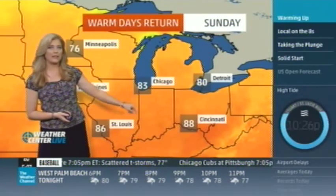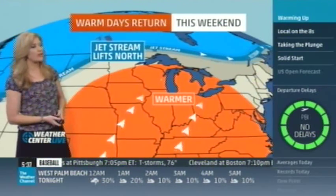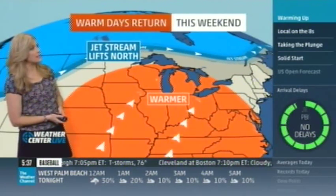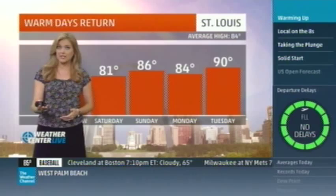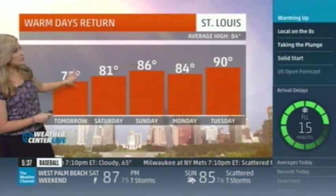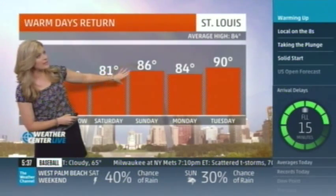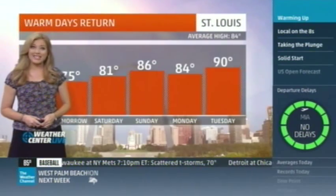83 degrees at Navy Pier in Chicago, and over towards Cincinnati, we've got those highs getting very close to 90 degrees. So that cooler air is retreating up to the north. We've got the warmer air coming back at us with a southwesterly flow. That means places like St. Louis and Kansas City, also Springfield, Illinois, and even Columbus, Ohio, you're looking at temperatures running above average for this time of the year. So St. Louis, your average high, 84 degrees. We're going to be below that tomorrow, slightly below that on Saturday. Then the temperatures take off on Sunday, and by Tuesday, we could be looking at 90 degrees.